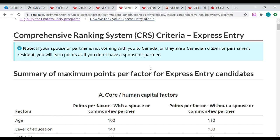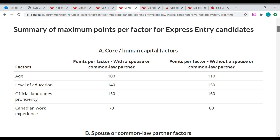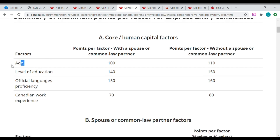So let's take a look at all the factors. This is where you can check your points. This is the comprehensive ranking system criteria for the Express Entry profile. Let's go through each factor. For age, there are two kinds of pointing system here: if you are single, or if you are married or you have a common law partner.